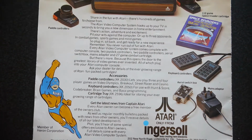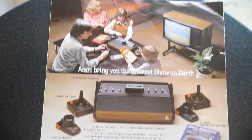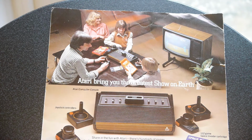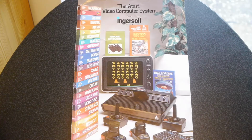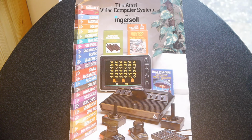And what I love as well, if you look at this fantastic family shot there of them deciding what to play. He's playing against Dad there at basketball, I believe. Yeah, even though neither of them are actually looking at the screen, they seem to be enjoying themselves. So yeah, that is a fantastic catalogue. I have to thank the guy that sold me it off eBay for including that amazing catalogue. Really takes you back to the time, gives you the full experience.